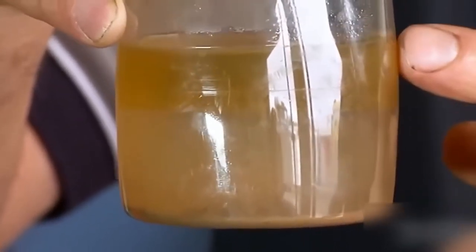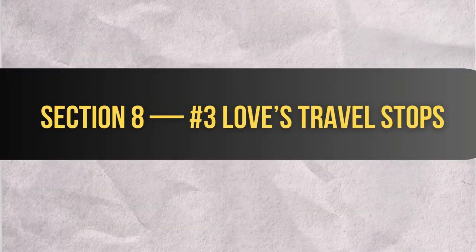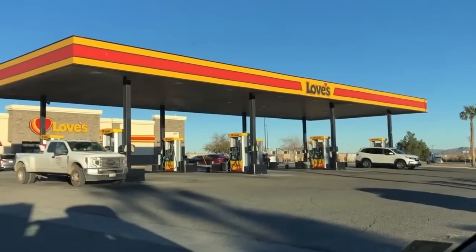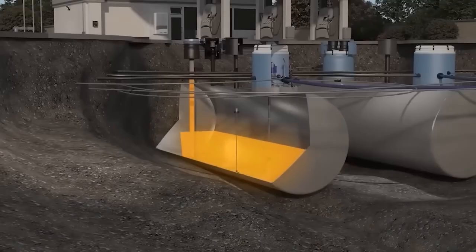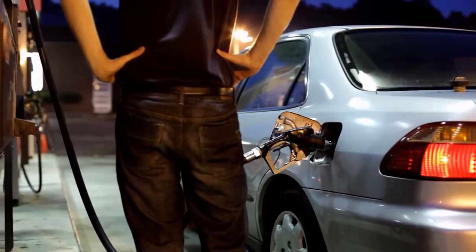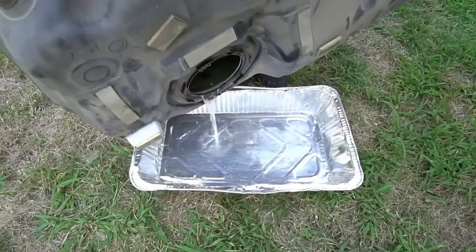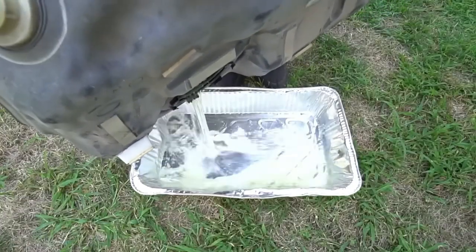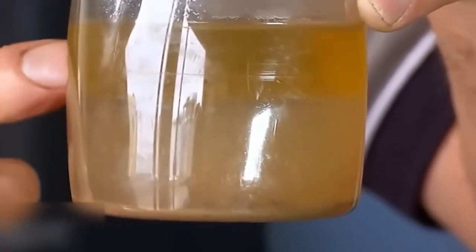So if you want performance, look elsewhere. Section 8. Double 3. Love's Travel Stops. Truckers swear by Love's because it's open 24 hours, but convenience doesn't equal quality. Love's Fuel has repeatedly drawn complaints for storage contamination. In 2025, Oklahoma regulators found microbial growth and water in Love's underground tanks, a combination that clogs filters like glue.